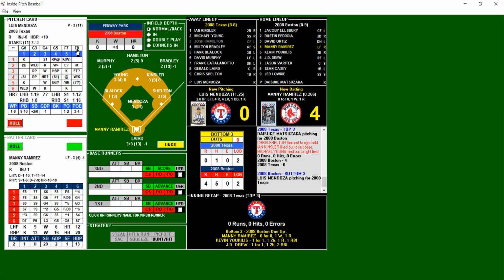A very easy inning to score. Nothing across the board. No runs, no hits, no errors. It was 3 up, 3 down. We go to the bottom of the 3rd. Manny Ramirez, Kevin Youkilis, and J.D. Drew due up for the Red Sox.